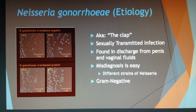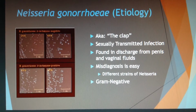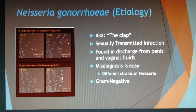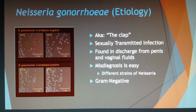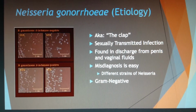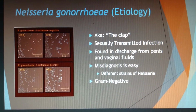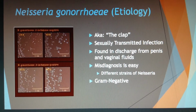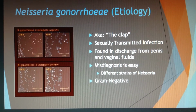It's spread by sexual contact or through transmission during childbirth. Although that's rare, it is possible. Since there are several strains of Neisseria, it's important that only strains of Neisseria gonorrhoeae are identified as gonorrhea, because misdiagnosis is super easy if it's not caught immediately.